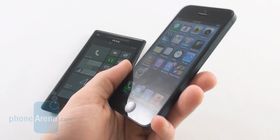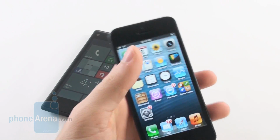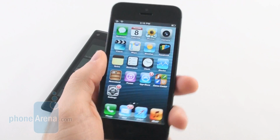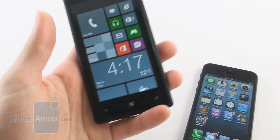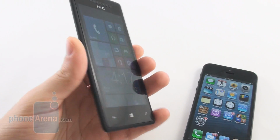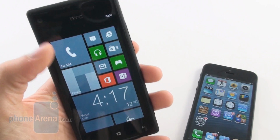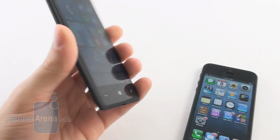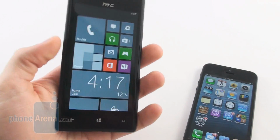In addition, the iPhone 5 is definitely the handset which is more comfortable to hold in your hand and work with one hand because of its rounded corners here, whereas the HTC 8X is not bad as well because it has a relatively reasonable 4.3-inch screen, but it's just that these quite sharp edges here do not make holding it very comfortable.